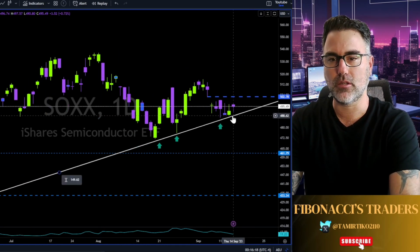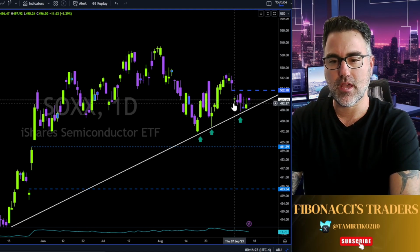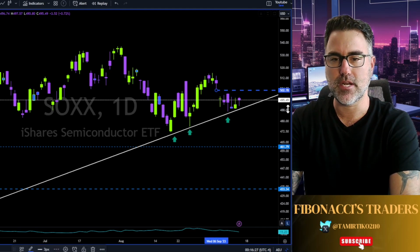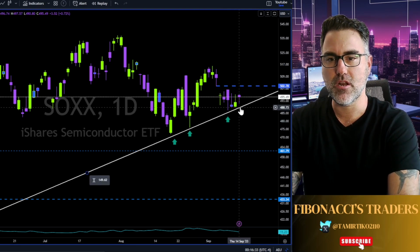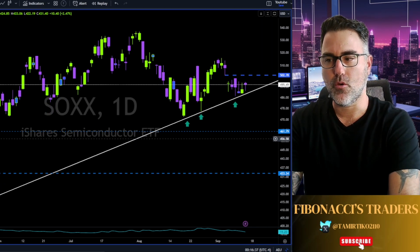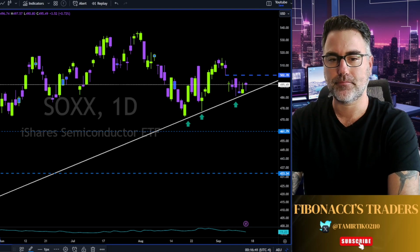SOXX still holding above this white trend line, but we have 1 week of dojis. This gap needs to get filled, and then we are heading towards the 515. A weekly close below this white trend line, and with high probability we are heading towards this gap at the 461.